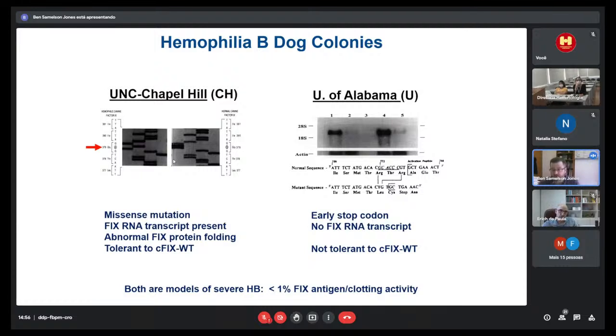The first model is from the Chapel Hill colony and is due to a factor IX missense mutation that results in misfolded factor IX protein. These dogs generally do not develop an anti-factor IX immune response after an infusion of canine factor IX protein, though they have developed inhibitors after muscle-directed gene therapy, which is a provocative immune challenge. In contrast, the model previously housed at University of Alabama have an early stop codon and no factor IX transcription. University of Alabama dogs are generally not tolerant to factor IX protein and develop inhibitors after a single infusion of canine factor IX protein. As such, we consider these animals inhibitor-prone.